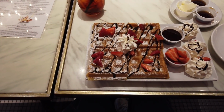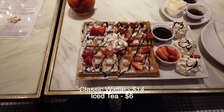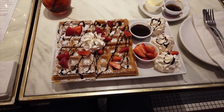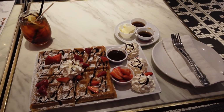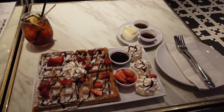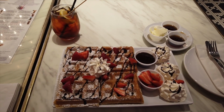All right, you guys, look at my lunch. Sugar Factory is famous for waffles. This is my lunch. Thank you so much. So there you go. With a side of butter, syrup, berries, cream, dark chocolate. Heaven on a plate. Wow.